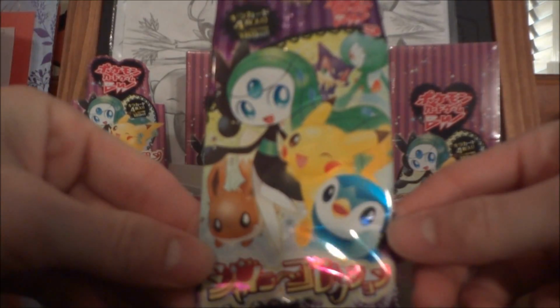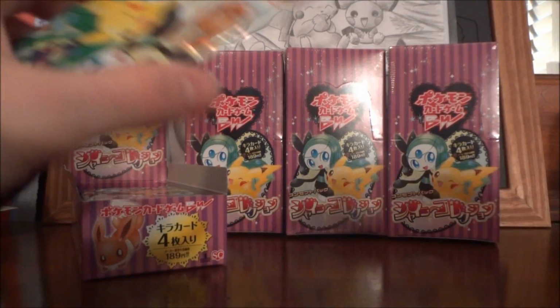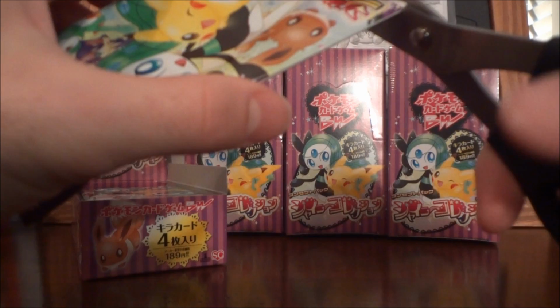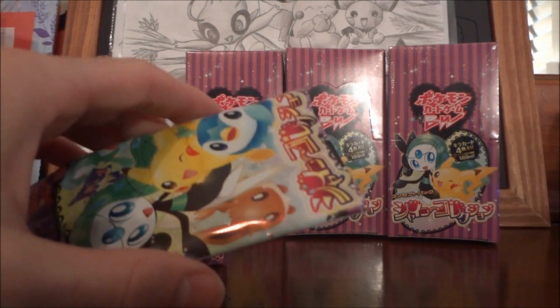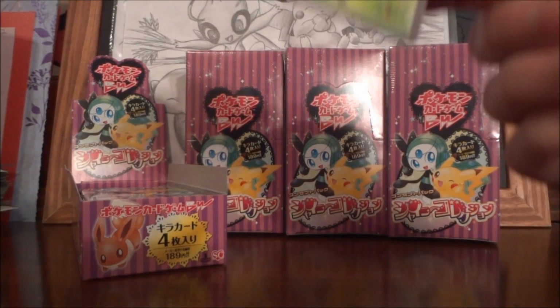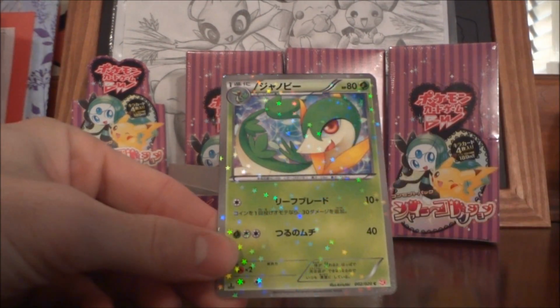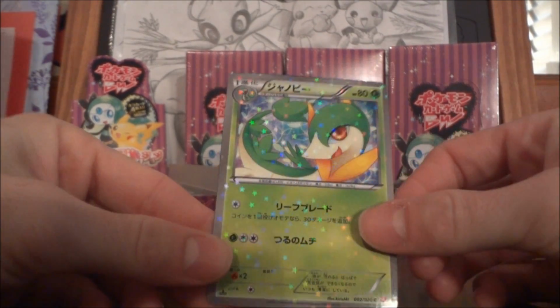So as you can see, here are a bunch of characters. So we'll go ahead and get started. I really want a bunch of Mews. That's what I'm hoping for. Give me a ton of Mews. But anyways, I do want to complete the set twice. Everything else besides that will be for trade. So here we go. We got a Servine.